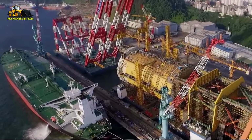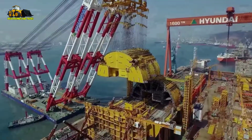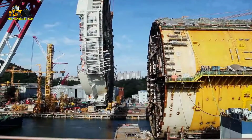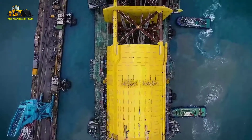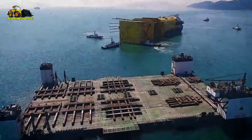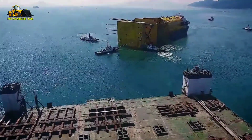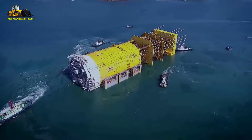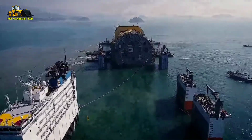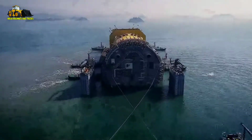And this is the construction of the spar platform hull for the Fröya offshore gas platform. At 650 feet long and with a diameter of over 160 feet, it is the biggest spar platform hull ever built in terms of diameter and displacement. Now, this structure should be delivered to the Norwegian continental shelf. And only the world's largest heavy transport vessel can do it.